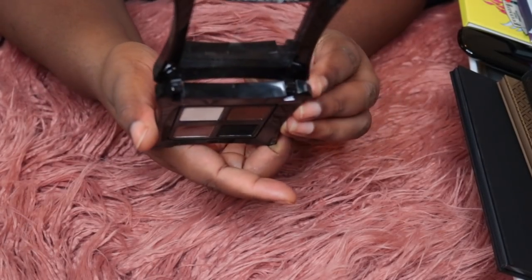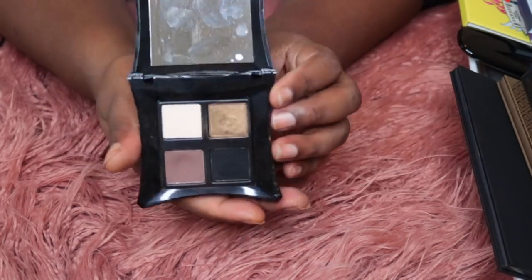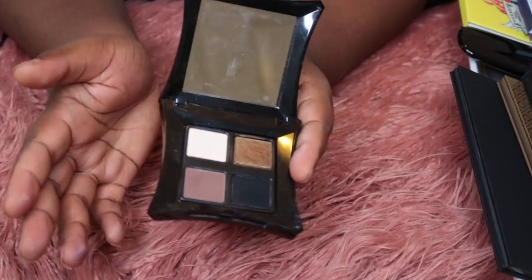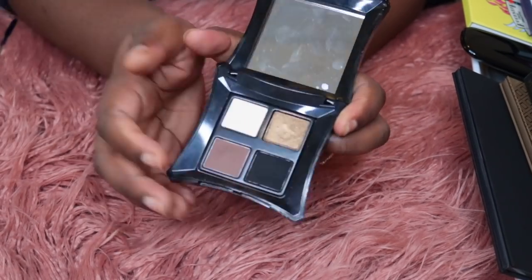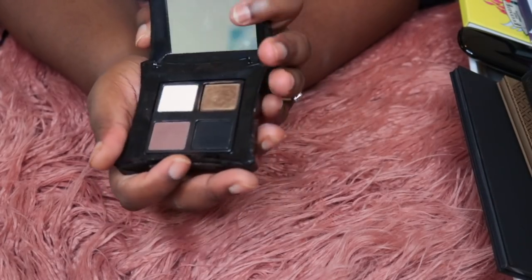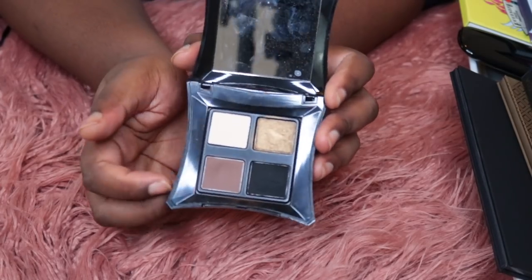This is the Illamasqua neutral palette quad. It's awesome. I think I really do prefer smaller palettes. As you can see, I'm using my small palettes more so than my bigger ones, which is interesting. I didn't really realize that until doing this eyeshadow palette collection. But yeah, I love this. I use this all the time. Like I only used this the other day, a couple of days ago I used this.